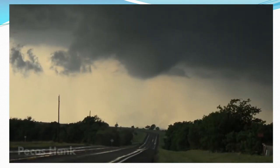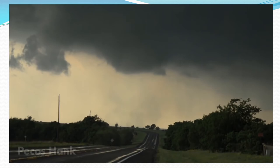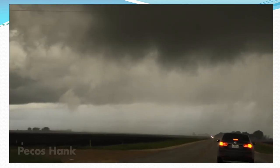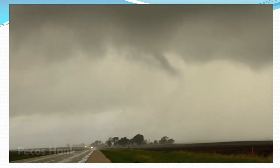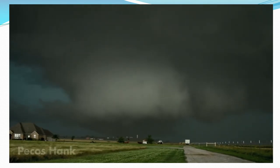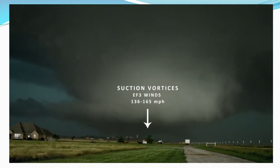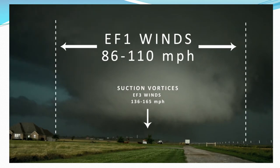In this tornado, there is no signature long condensation funnel to give away its presence, only a dust cloud. And check out this tornado. No condensation funnel or dust cloud, only a white whirling mist on the ground directly under a swirling base vaguely announced its existence. You can see clear air completely under this mesocyclone, and if you look closely here, you'll notice a brief suction vortices touch down with likely EF3 force winds. But EF1 force wind damage was recorded well beyond the suction vortices, out to the edge of the mesocyclone and beyond. Here's the more likely tornado force wind boundary.